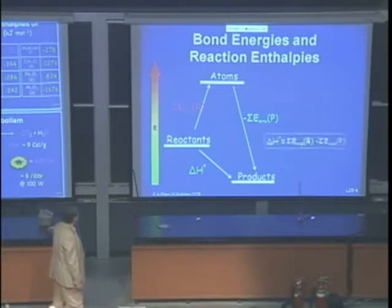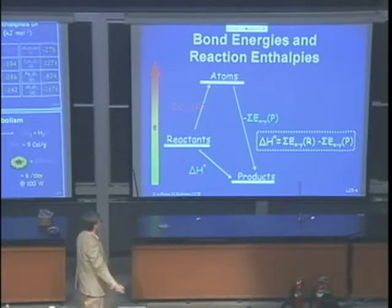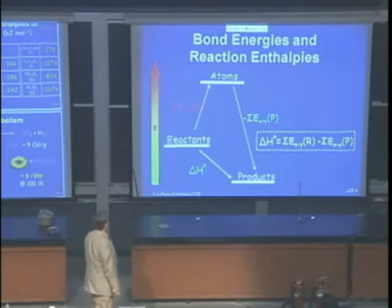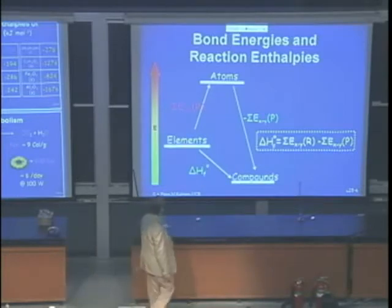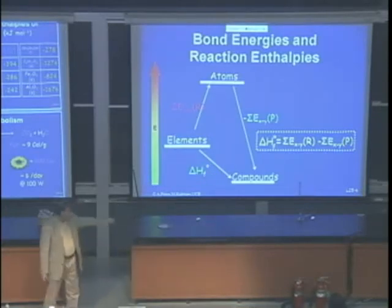So that would be one possibility. That's what I just told you. You take the energy to break these bonds, the sum of those, minus the energy to make these bonds. The minus sign is because you release energy. You just take the absolute number here. And with this, you get this delta H naught. The other possibility is we make enthalpies of formation. What does that 0 mean?